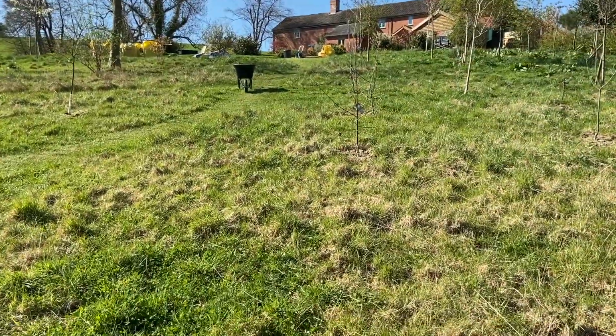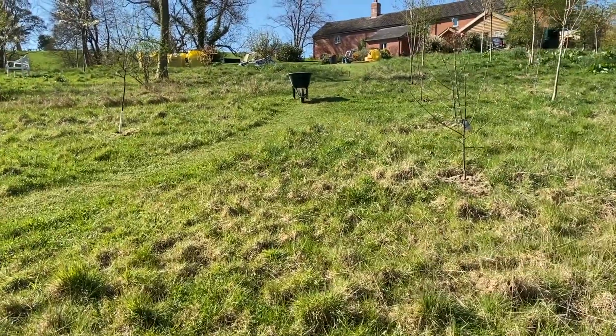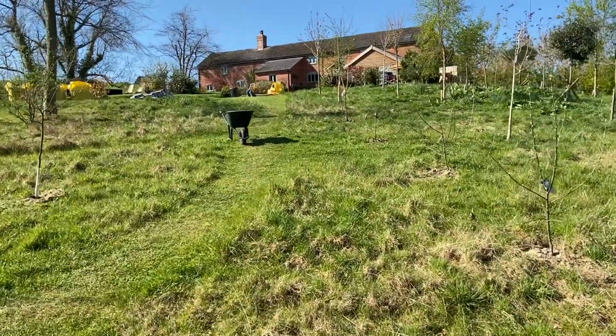The only drawback is that I'm having to do this manually with a watering can and going halfway up the hill. Our 100-meter long hose pipe is on order with Amazon. I think it's going to arrive in about 10 days time with all the delays with COVID.